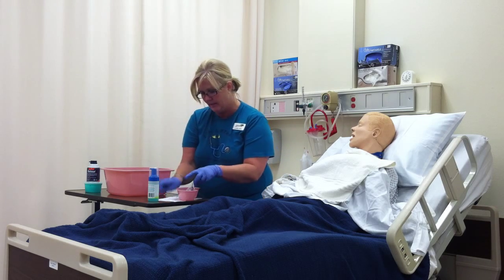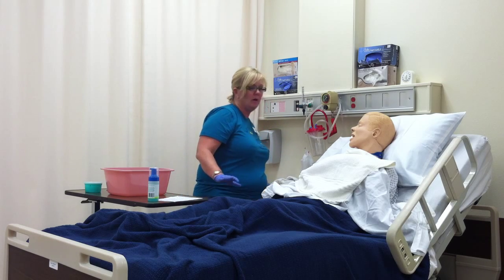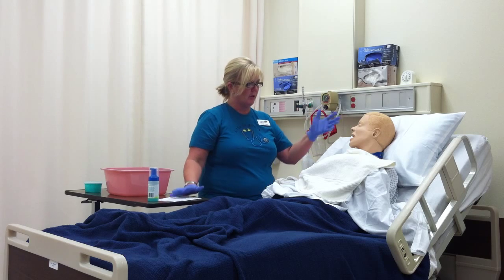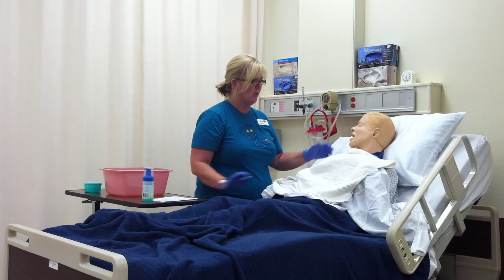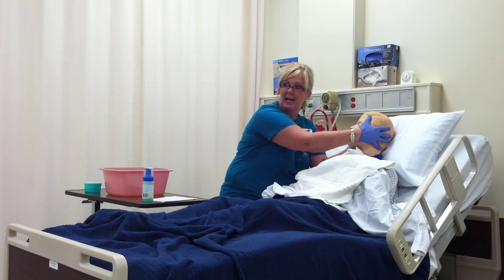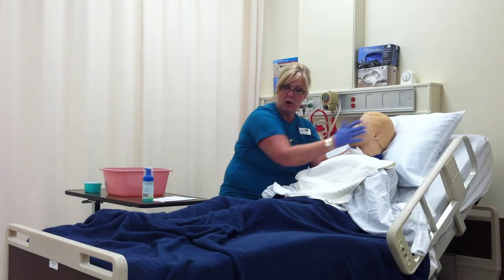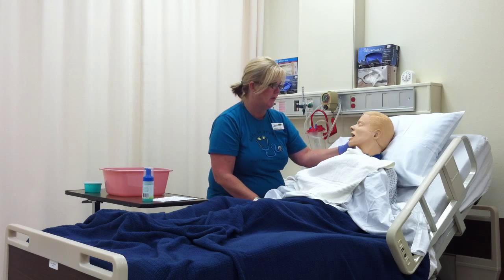All right, so let me get these things out of the way that we've talked about. Now, if I worked at a great facility that has the shower caps, like where I work, I'm going to go ahead and put the shower cap on the patient. It's really hot. It has the shampoo inside it. It stays warm while I'm giving the bath, and it has a rinseless shampoo on it. Okay, so I'm going to go ahead and put that there.